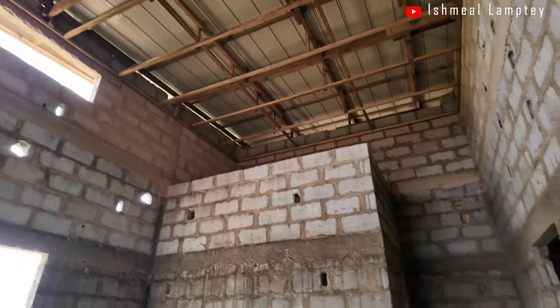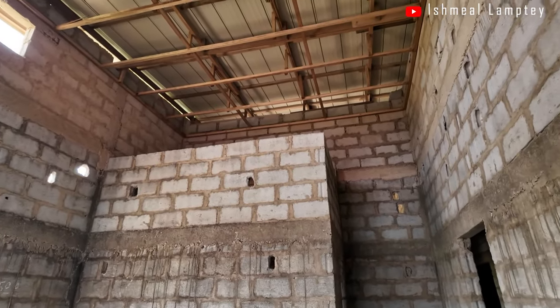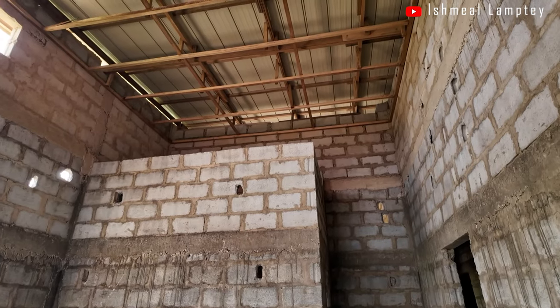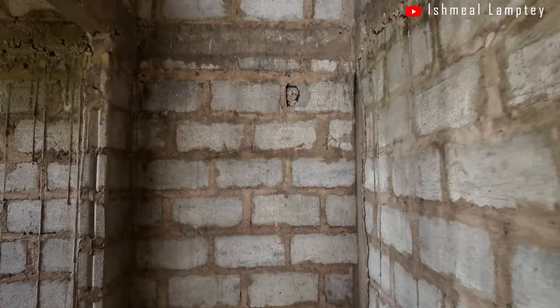And that is the walk-in closet over there. We are still deciding on what we can do with the top, so we didn't block all the way to the top. And then from there we have the master bathroom or washroom over here. So that is basically the idea with the master bedroom, what we are looking forward to do so far.